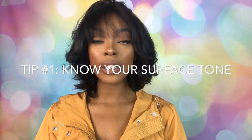Okay, first things first. You want to know your surface tone. Your surface tone is different from your undertone. We always talk about undertones with warm, neutral, cool. Your surface tones are the things that appear on your face that are not permanent. Basically, if you're flushed, sunburned or tanned, those are your surface tones. Don't worry about them too much when you're looking for your foundation because those can be corrected by concealer or color corrector. So just be aware of that.